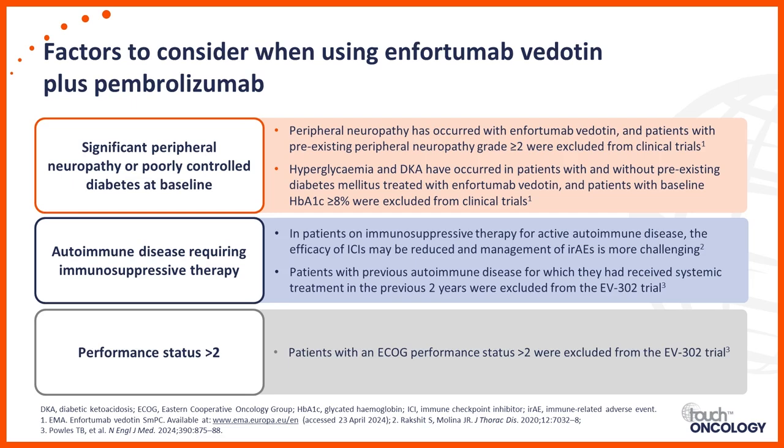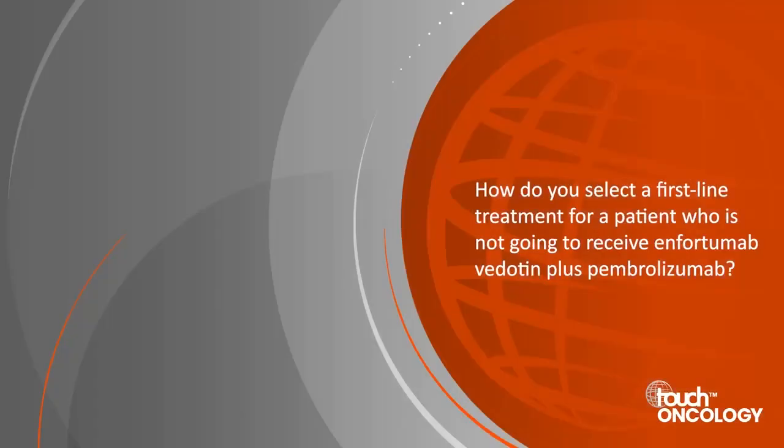I don't see that there would be more patients who are ineligible for EV Pembro than GemCis or GemCarbo. And actually, I think there is probably a big overlap between the two. But the previous issues around things like renal function are now less relevant for EV Pembro. So for those patients who are not able to have enfortumab vedotin and pembrolizumab, then one needs to consider, what would we give those individuals?